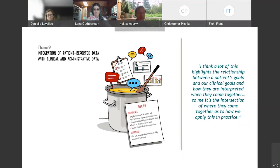In fact, during some of our stakeholder consultations, stakeholders mentioned that patient-centered measurement doesn't need to be only patient-reported data. And of course, that is right. We have many forms of patient-generated data that are not necessarily patient-reported data. And so this focuses on bringing all the forms of data, including administrative health data and clinical data, together and integrating that.